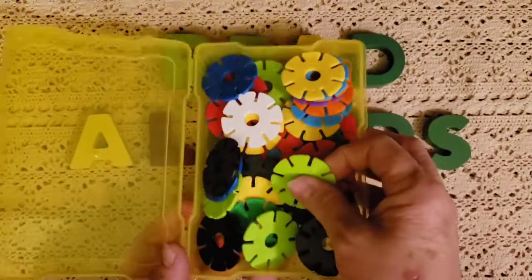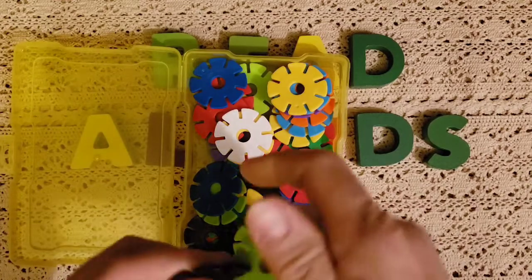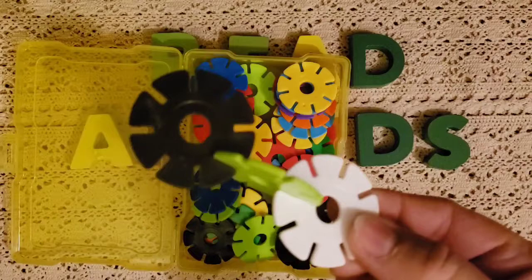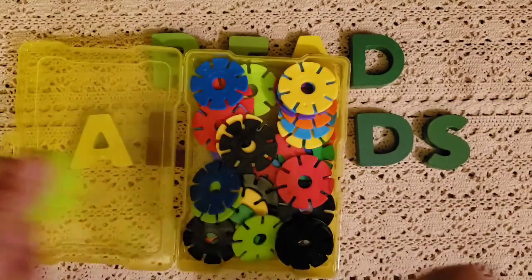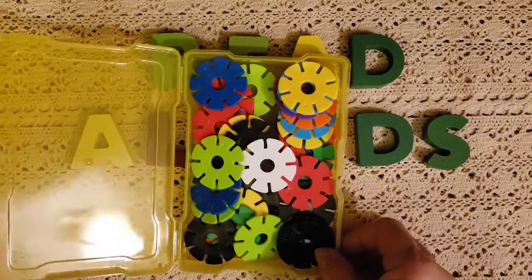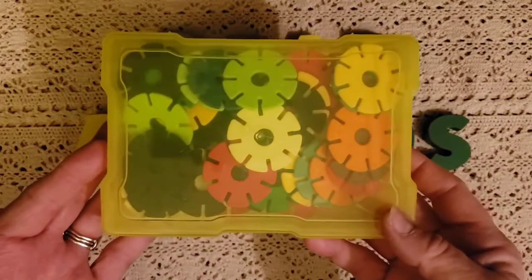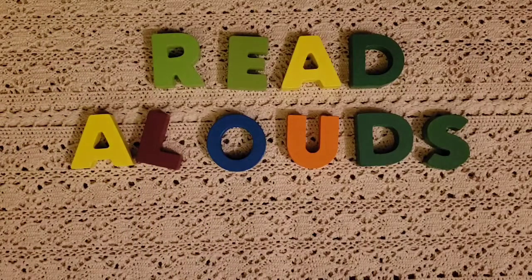So these are the first one. He loves putting these all together, snapping them down in there, and just being creative and seeing what all fun things he can make. So if you've not used these, they're great. I think these are the original brain flakes, but they do have some that are exactly like this at Target. So this is the first thing that we use to occupy Mason.